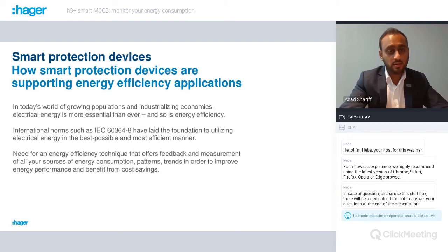So there is a need for an energy efficiency technique that offers feedback and measurement of all your sources of energy consumption, patterns, trends, in order to improve energy performance and benefit from cost savings. So what's important is measurement. What cannot be measured, you cannot save. So the first step in energy efficiency is measurement.